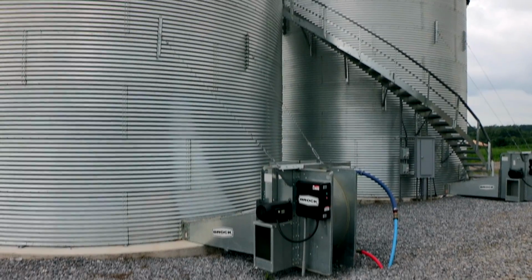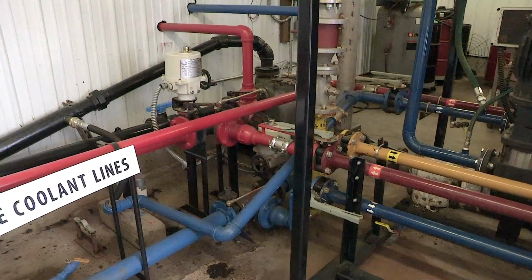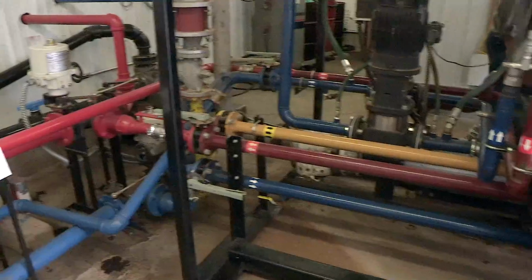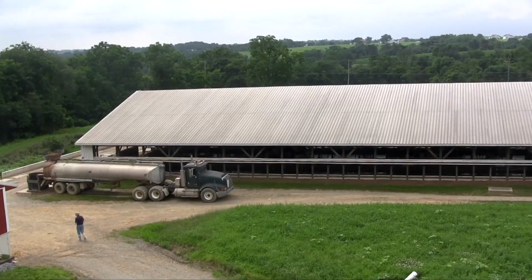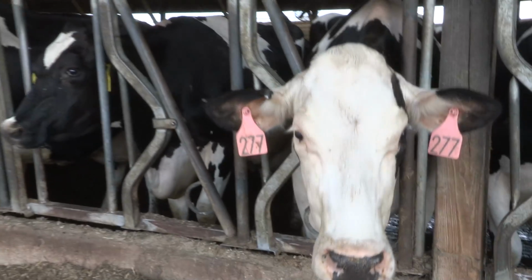I built 2 bins, and those pipes, the blue and red pipes there, are hot water from my engine over to them. And so when I want to dry grain, I flip some valves and pump hot water over here. And what I'm getting is a 20-degree temperature rise in the air going into the bin. So if it's 80 degrees outside, my air is 100 or a little more.